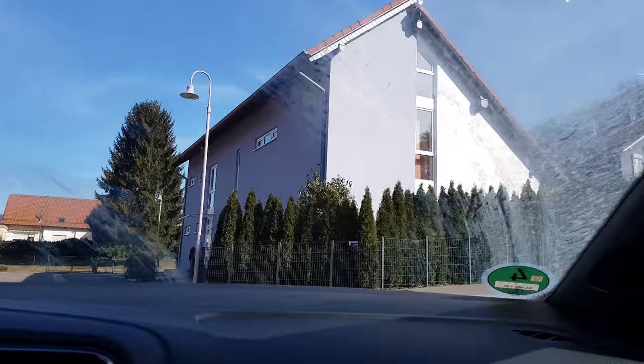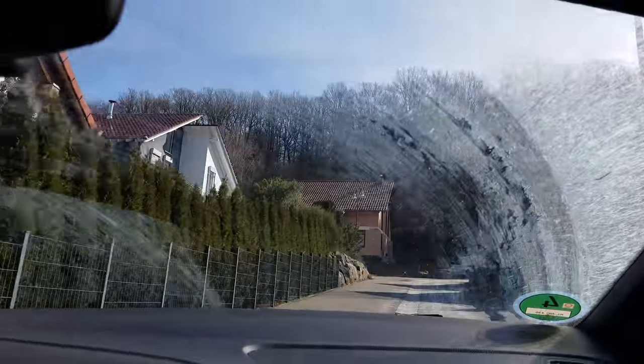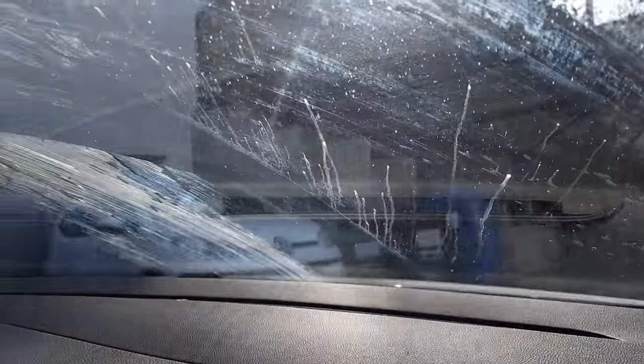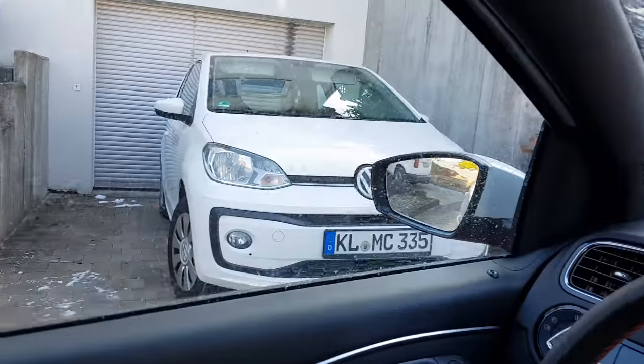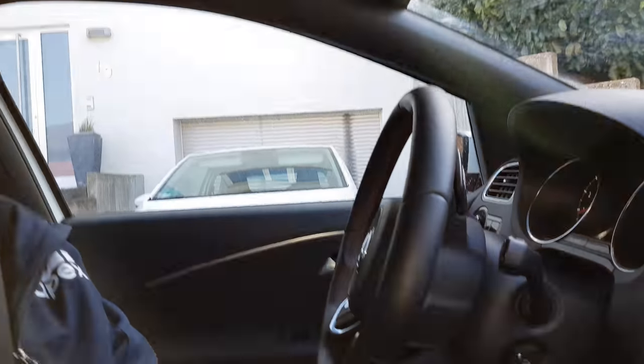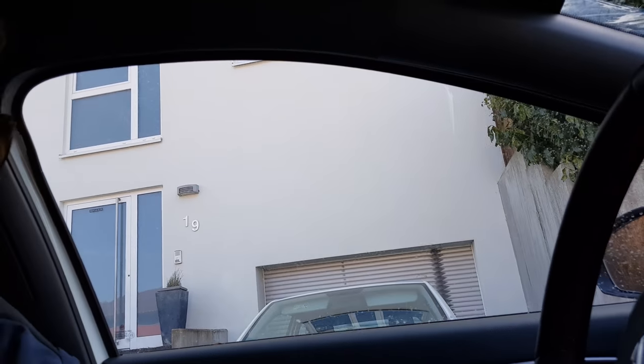The destination is on the right side of the road. Now turn right into the destination road. You have reached your destination. Which license plate is it? 355? That's 355. Ah, no, 335. So many of them, so hard to keep track of the amount. Is this the house, the 19? This is the one. Okay.